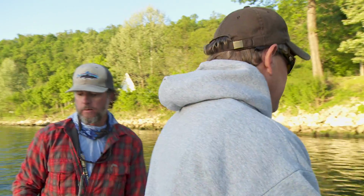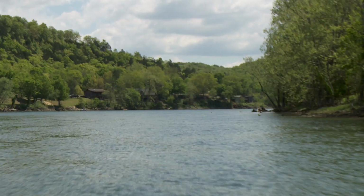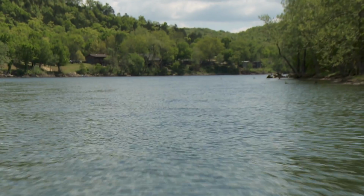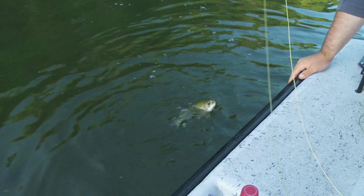Just want to kind of make a downstream angle cast. All right. We tried several spots on the river. We fished right there below the Cotter Bridge quite a bit. Went a little bit farther down to Rim Shoals, a catch and release area that's very popular. Found some bigger fish down there. Didn't necessarily catch all of them that we saw, but had some opportunities to catch some big fish, and that's always exciting as well.